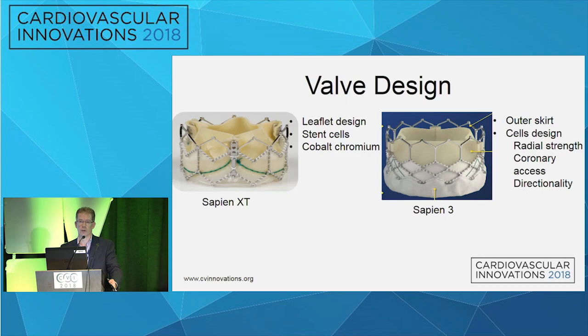And then the idea of the outer skirt became very useful in order to minimize the amount of perivalvular insufficiency, which was thought to be one of the largest Achilles heels in the catheter valve procedures.